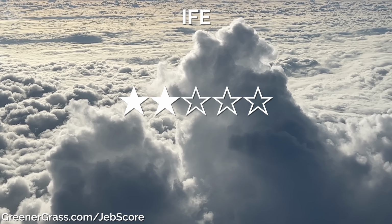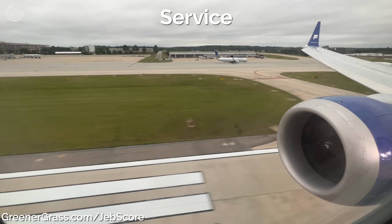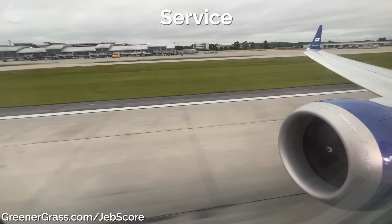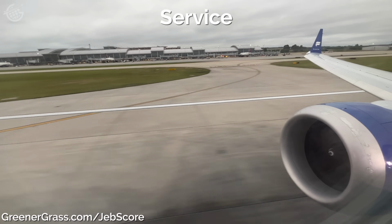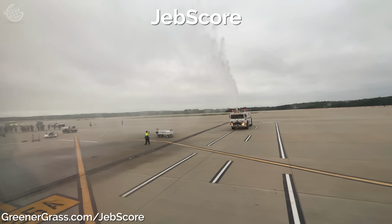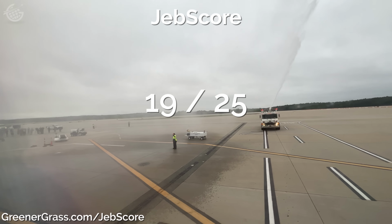2 stars here. Finally, I've come to expect extraordinary service on inaugural flights, and the fact that the CEO was on board with us seemed to have solidified that result for Icelandair. No questions asked, 5-star crew. So that leaves Icelandair's inaugural flight from Keflavik to Raleigh with 19 out of a possible 25 stars.